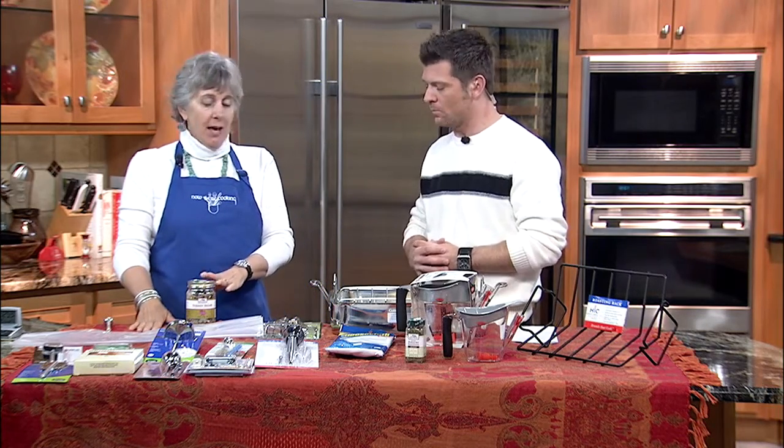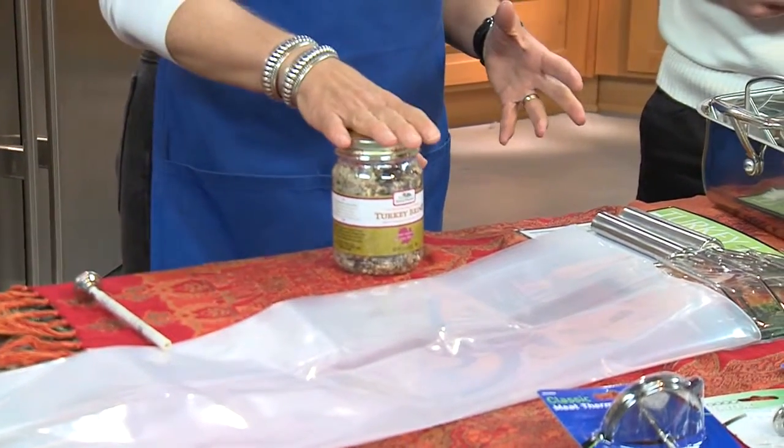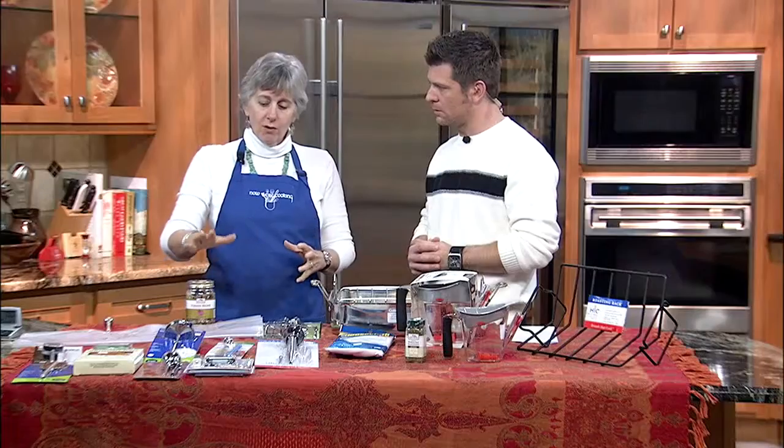What I brought were things to make the bird with, because the bird's the centerpiece and you need to have it ready to go. One of the hot things these days is brining a turkey, which basically means soaking your bird in a mixture of salt, spices, and water for anywhere from 10 to 24 hours. Most people don't have a pan big enough to do that. So this is a brining bag. It's a giant plastic bag. Your bird can fit in it with the water, with the spices.